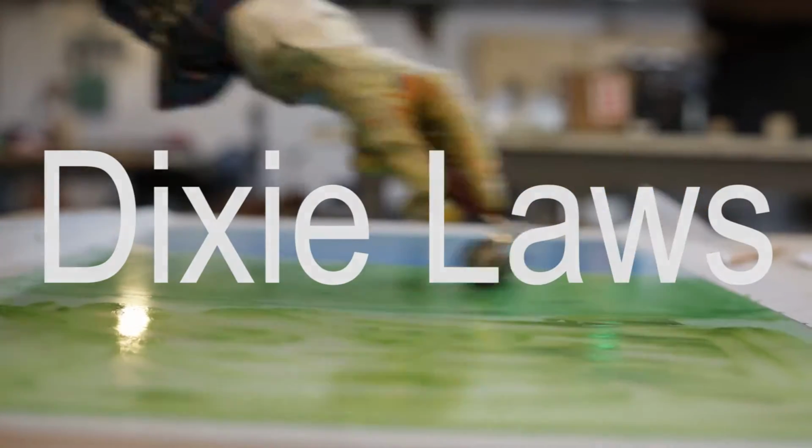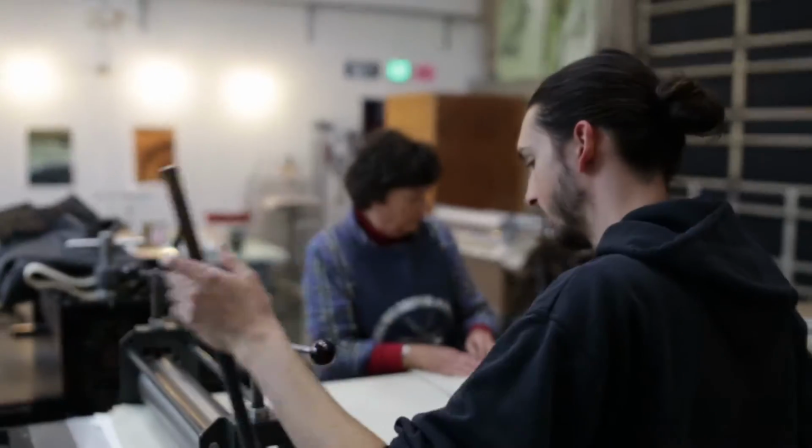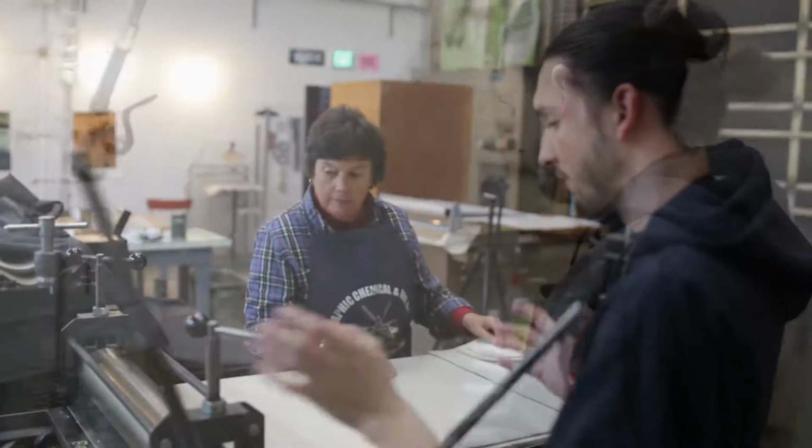I'm a printmaker. I got interested in printmaking because when I went to school, everybody had to take printmaking, and that was something I did in high school at first. Then when I went to college, I took a class in printmaking where I learned all the different techniques of printmaking that were available.